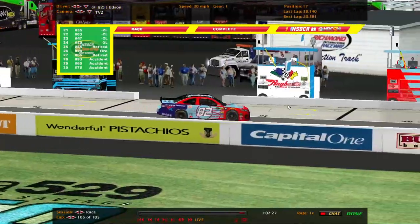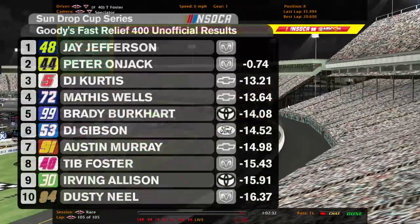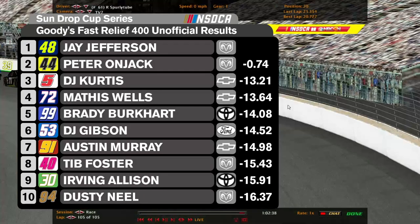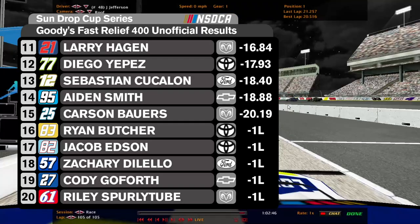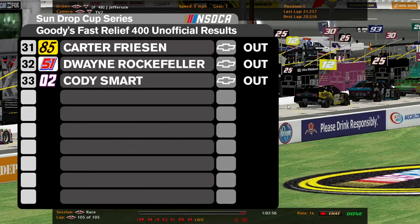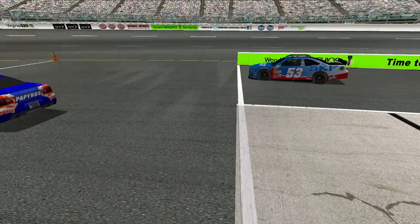Edson in the 82 runs out of fuel. He's going to end up finishing in the 17th position. Heartbreaking there. But it is Jay Jefferson in the 48. His torn-up race car is going to be repaired for the burnouts. I don't care about your continuity. He wins at Richmond, breaking his streak of bad finishes of heartbreak for TSR, and 3 years he's going to win at Richmond, the winningest driver at Richmond by far. Congratulations to Texas Star Racing's Jay Jefferson and that 48 team. They bring it home in first at Richmond.